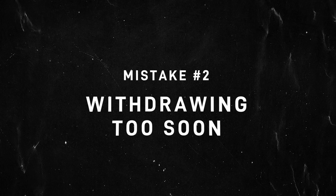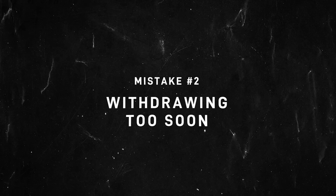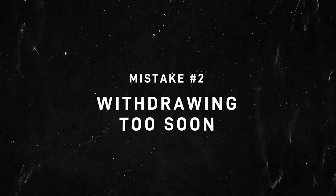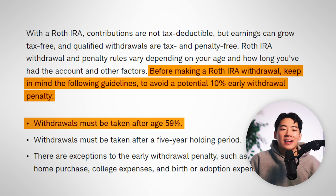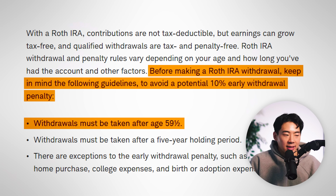Now, the second biggest Roth IRA mistake that I see a lot of people making is that a lot of people end up getting impatient. They want their money back and they end up withdrawing that money way too early. While it's true that you can withdraw your contributions to a Roth IRA at any time without penalty, since you're funding the account with after-tax dollars, withdrawing any earnings or gains before you reach the ripe age of 59 and a half, by the way, it's a really interesting age that they picked, can actually result in some more consequences.